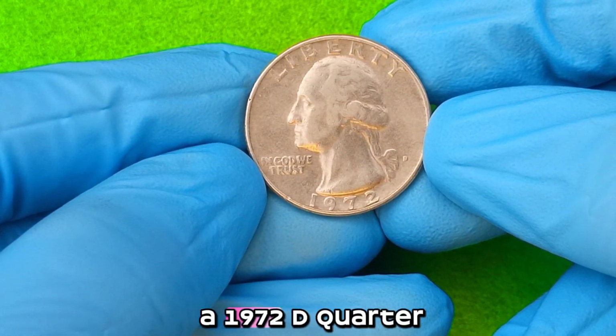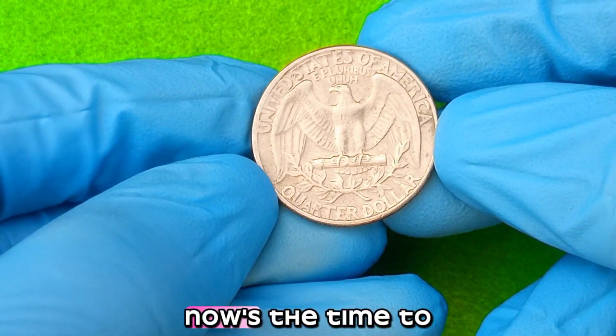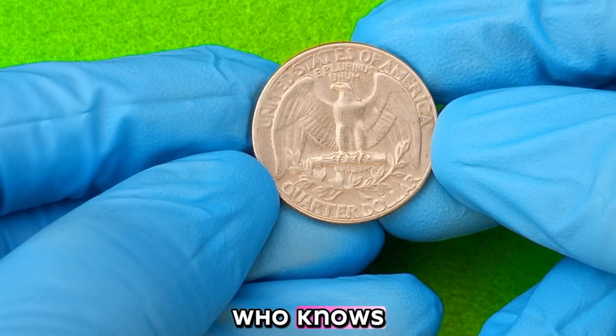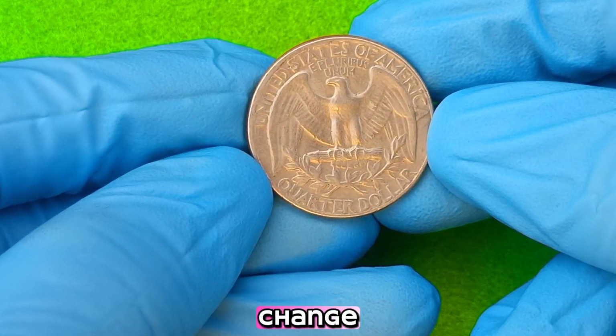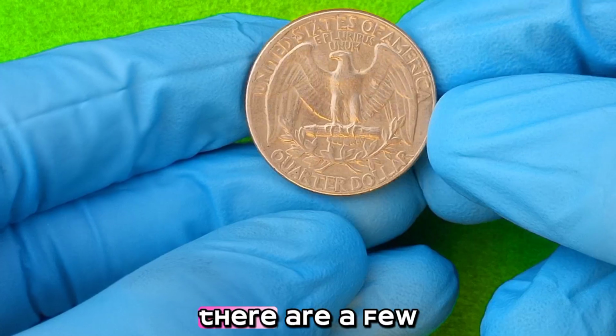So, if you've got a 1972 D $2, hold on to it. And if you don't, now's the time to start looking. Who knows? You might just find a hidden treasure in your pocket change. If you're thinking about selling your 1972 D $2, there are a few options.